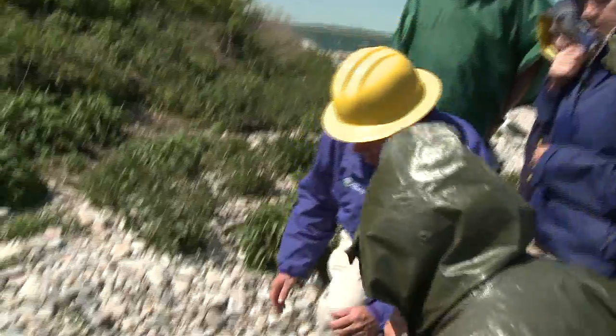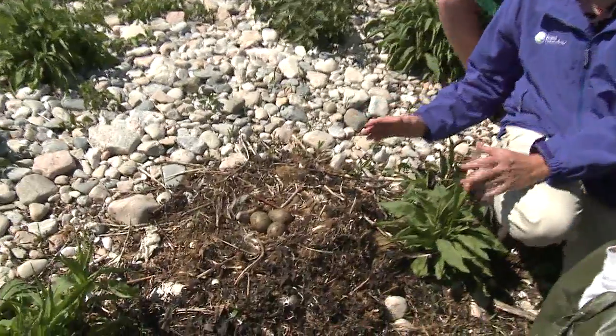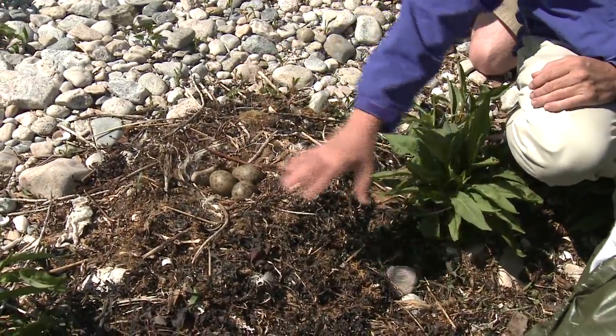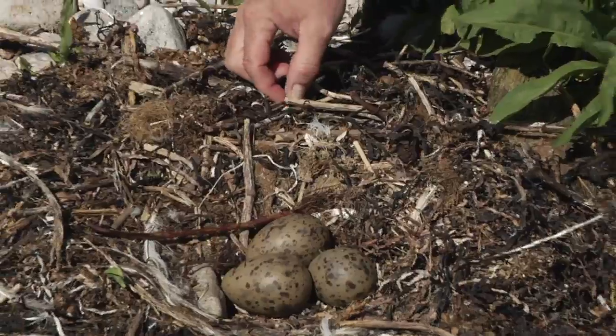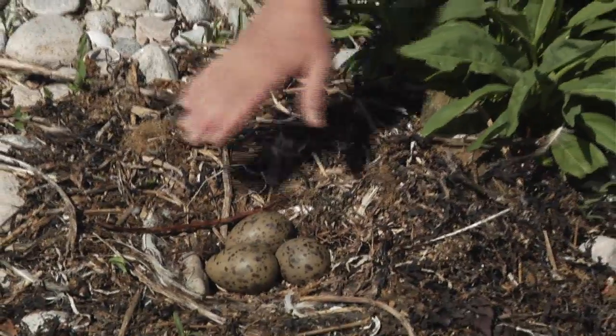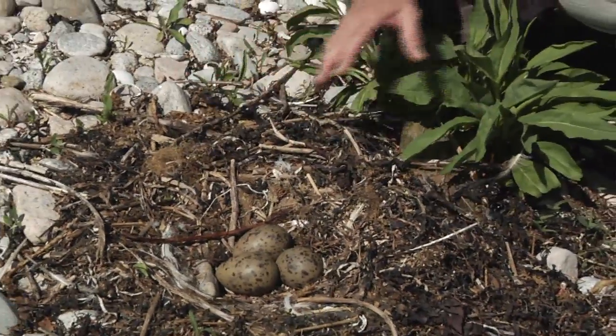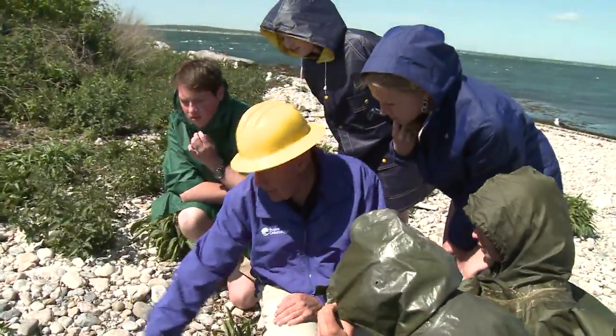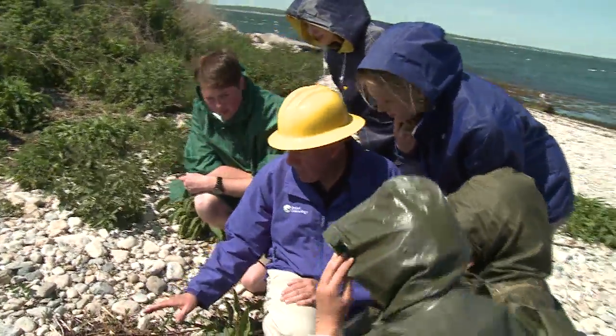So here we have a typical greater blackback nest on this island. You can see that it's made up primarily of seaweed. There's bits of upland vegetation. There's some plumage, some feathers, and some shell matter. They basically take advantage of whatever they have available and they create a nest here on the beach.